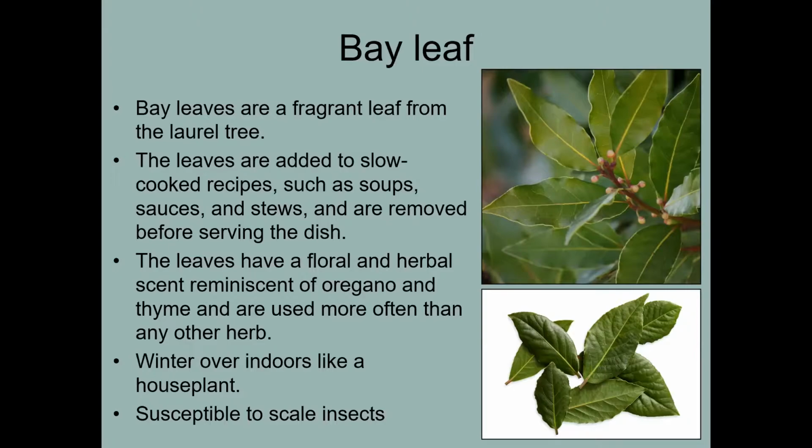It's not one that's hardy here. If you were down in Texas, you could grow it outside all the time. But here in Kansas, we definitely have to bring it in. But it's not too picky. You do have to watch for scale insects. It has a tendency sometimes to attract those, but they're easily controlled with a little bit of alcohol and a cotton ball. And then you get to have that fresh aroma and fresh leaf every time you want to use it.